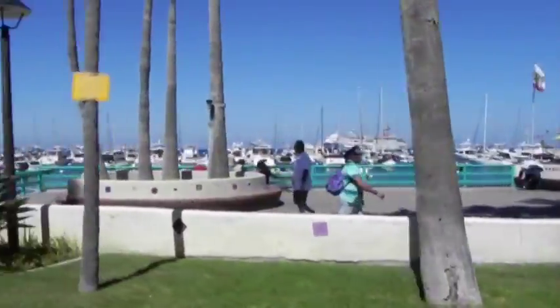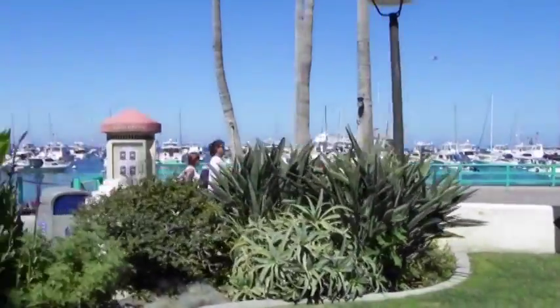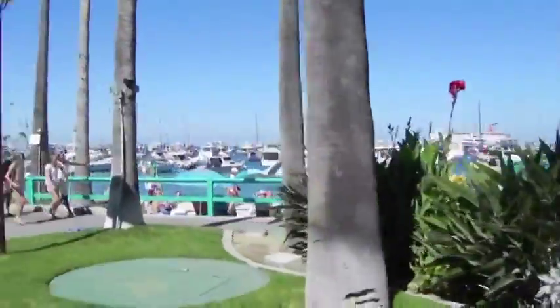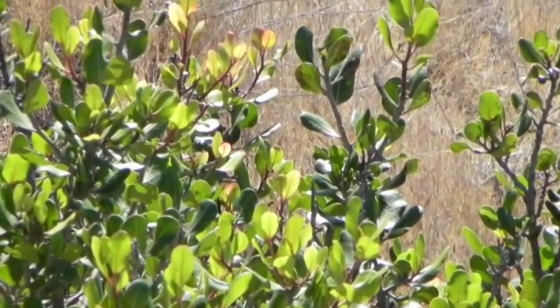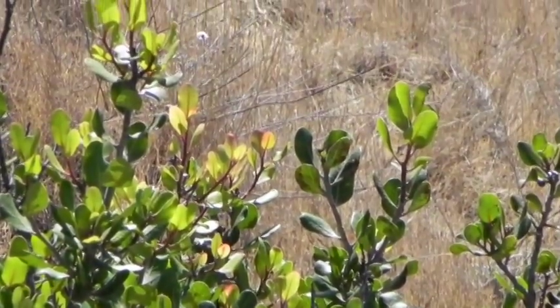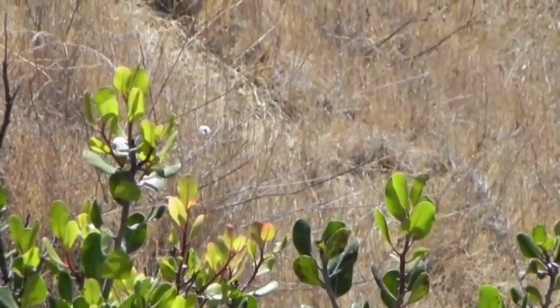I'm looking at some of the trees here in the town. They're imported. Palm trees weren't native to this place. So do you call this coastal sage community or chaparral? We have many different habitat types on the island, chaparral and coastal sage scrub being a dominant habitat type up here.